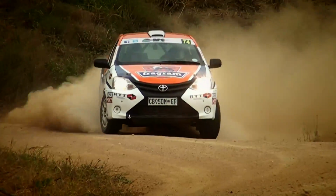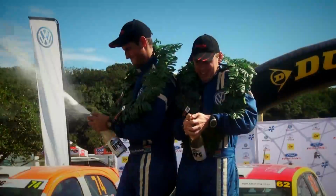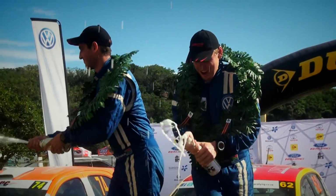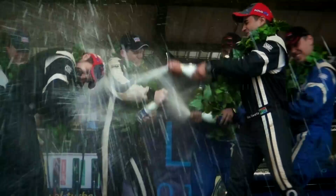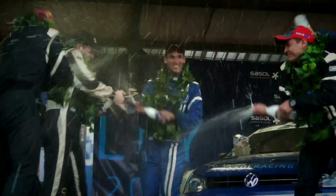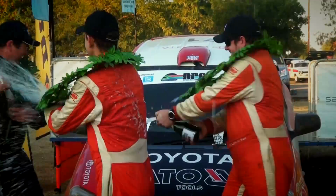Class S1600 is a fiercely contested battleground and has seen 3 different winners over the course of the first 4 rounds of the championship. As a result, the top 3 crews were separated by less than 10 points midway through the season, and with 16 points on offer for a win, anything could still happen.